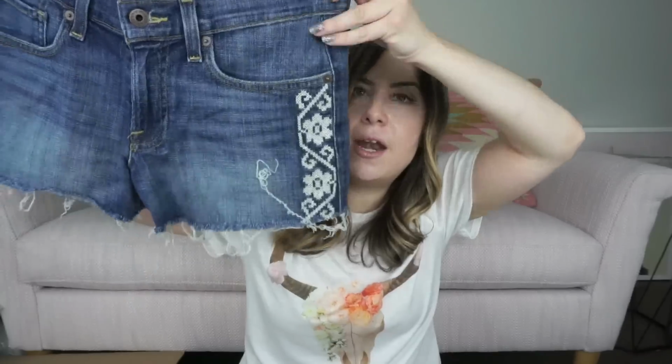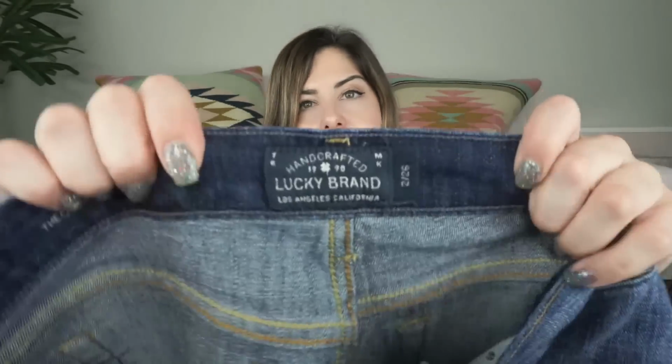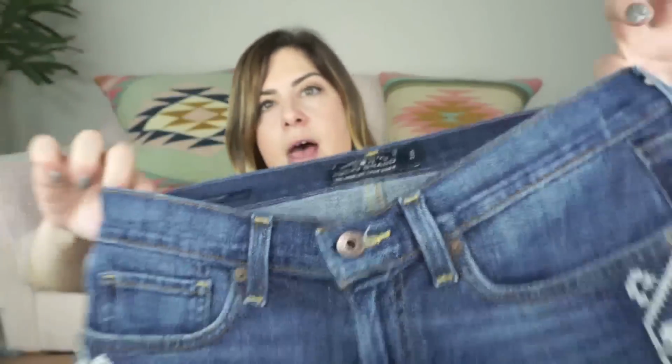Got a pair of cutoff jean shorts. I love selling denim cutoffs. I also really like the embroidery on these. That's a really fun detail. These are by Lucky Brand. They are a size 2 or 26. I'll probably list these at $30. Lucky Brand shorts do pretty well. I don't always pick up the jeans, but I do like the cutoff shorts, so that was a good pick by her.